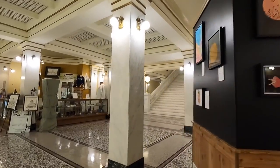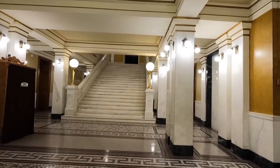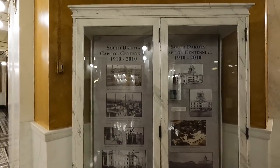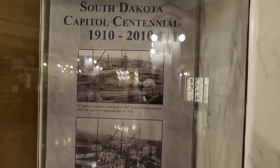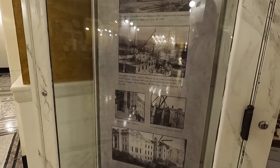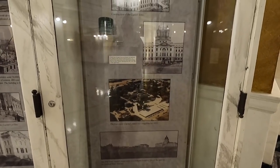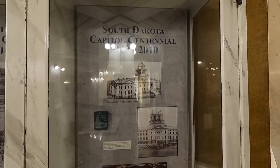Okay, well, let's head on outside. I'll try to find that other memorial he was telling me about. They got a brochure and map they'll give you too, what's in there. 1910. Okay, that's when it was built. There's all the old pictures of it being constructed. Wow. So that's 111 years, huh?